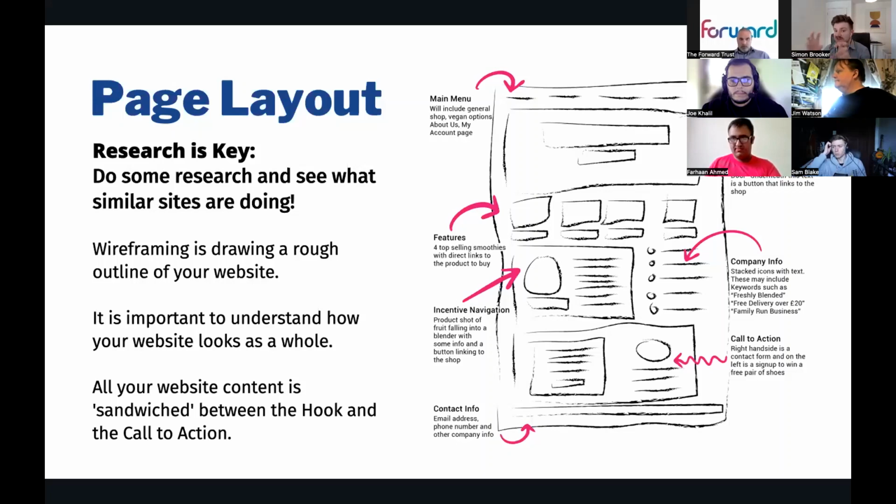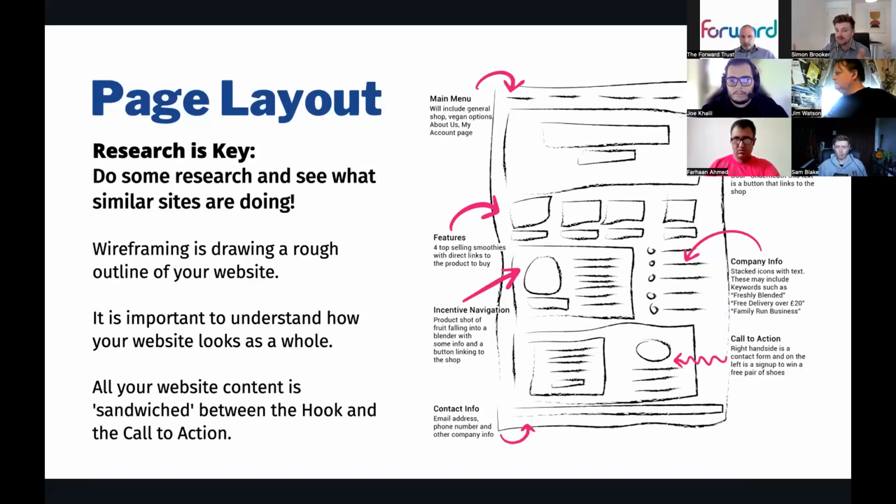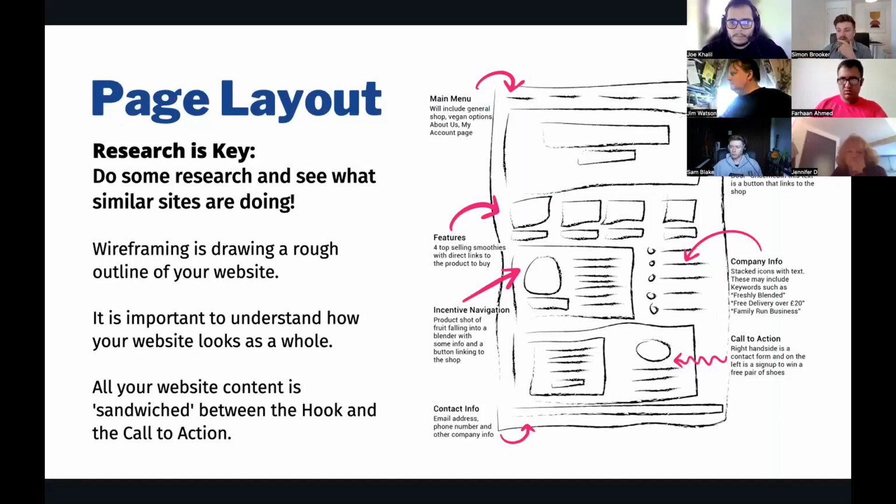I'm going to talk about some of the things that we want to see appearing on our web page as well. And this isn't a one size fits all. It could be very different for every industry individually. So this is just an example of a wireframe that I've sketched, and you can just draw this on a piece of paper. It doesn't have to be a neat thing. It's for your own reference. We've got the menu at the top, and then the first thing you want to see is something that we like to call the hook. And this is the most important part of your website page. Now, the hook is the first thing that your visitors will see when you go to that website.